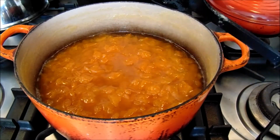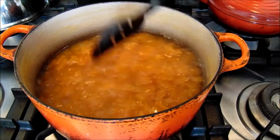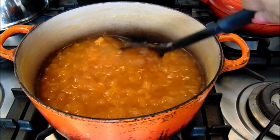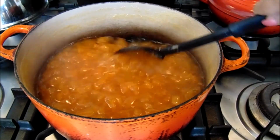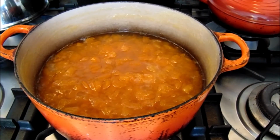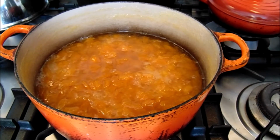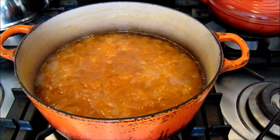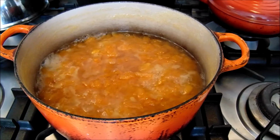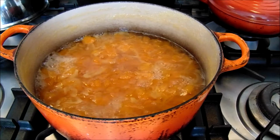Okay, as you can see, it's starting to come back up again. And like I said, we're talking about an hour here. And I can tell by the amount of liquid, it might actually even be a little bit more. So I'm going to keep an eye on it, and I'm going to continue to stir through the hour. Okay, that's a nice boil. And I'm going to just bring it down a little so it's just a simmer.